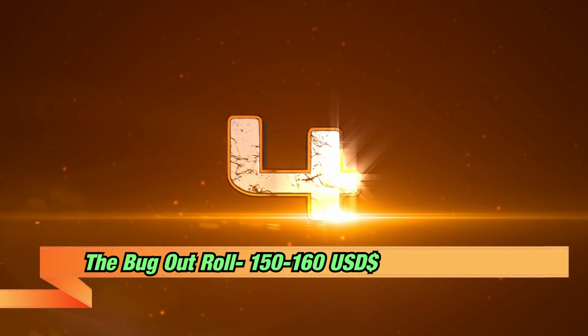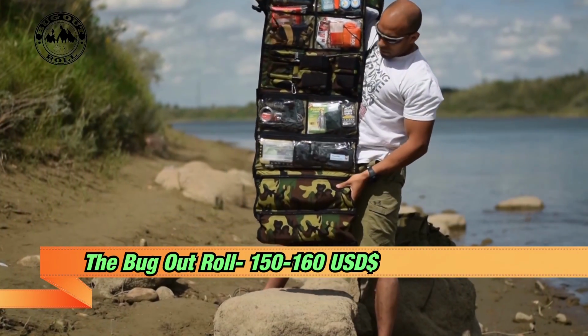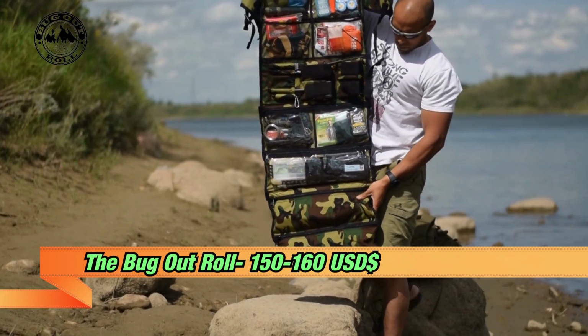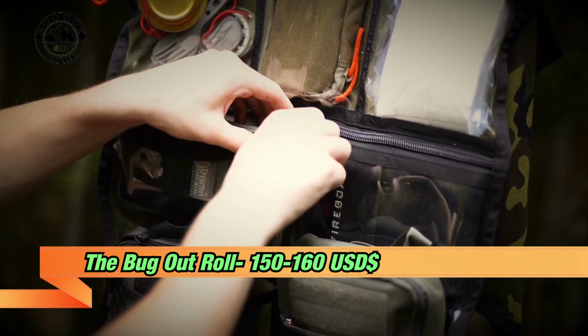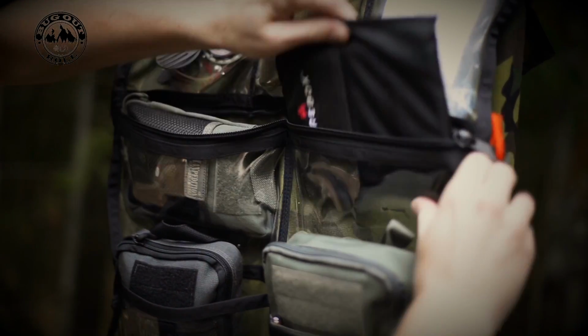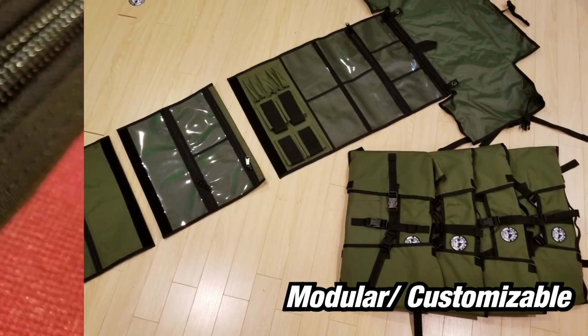The next is a product of my own, and it wouldn't be a product of my own if I didn't believe it was one of the best ways to organize your gear in the field, and it is hands down the best way to organize your gear in the field. It's also very useful. It's your portable closet in the wilderness, and it's the Bug Out Roll.